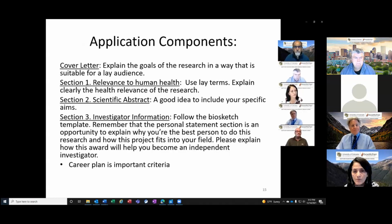Next slide, please. The components of the application include the following. A cover letter from you. This should explain the goals of your research in a way that is suitable for a lay audience. Now remember that this research is health related and it has to be relevant for human health. We are going to potentially use the information and the text from your cover letter to talk to the Boettcher Foundation and other agencies about this. And so please make that suitable for a lay audience.